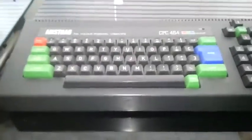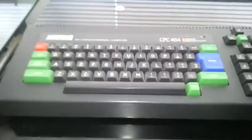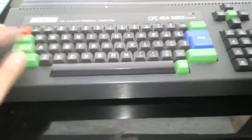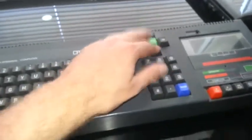Let's have a look at the keyboard itself, because I honestly think this really does stand out. I know people say, oh, the Commodore 64 was great. Yeah, the Commodore 64 was great, but did it look as good as this? My opinion is no, because I really liked how this looked. Like with the red escape key, the green tab, caps lock, shift keys, the blue enter key. I honestly thought one of the great features on this was the cursor keys, because I played a lot of games using the cursor keys. The copy in the middle was a fire button.